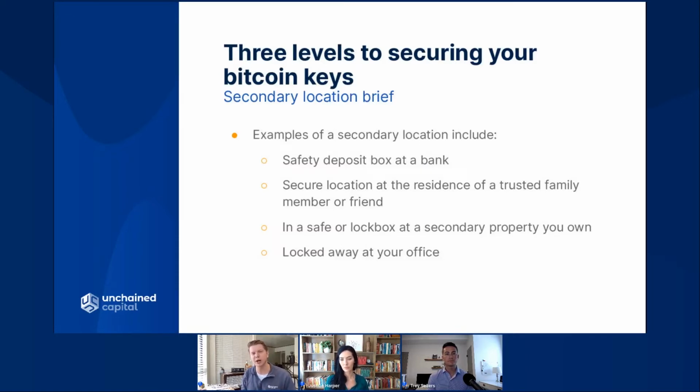Before we show you a good graphical representation of what that means, I want to take a pause and go over secondary location, right? We say that, but how can you start thinking about it? How can you build a mental model around a secondary location if one's not immediately popping into your mind? Some examples of a secondary location include maybe a safety deposit box at a bank. Potentially it could be a secure location at the residence of a trusted friend or family member.